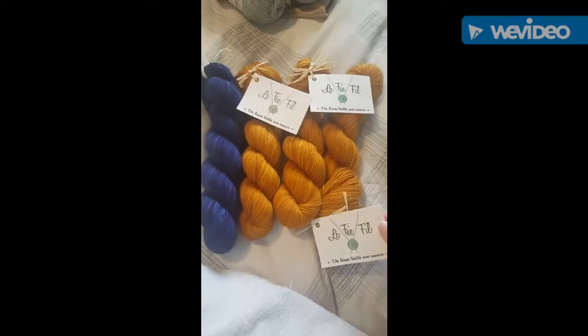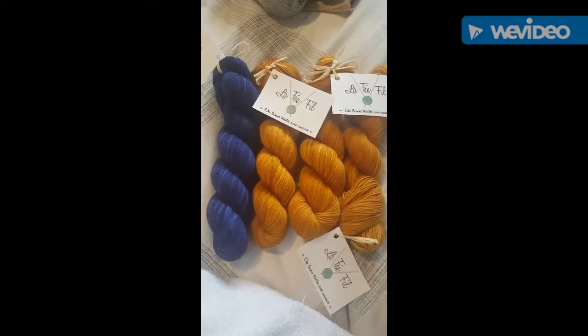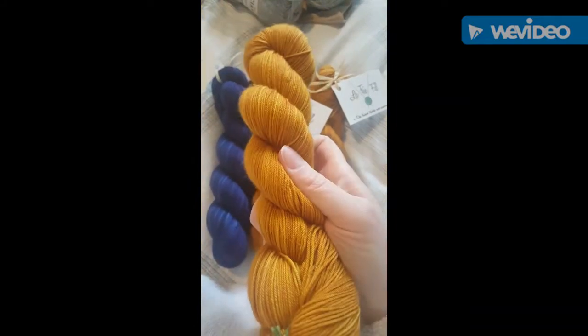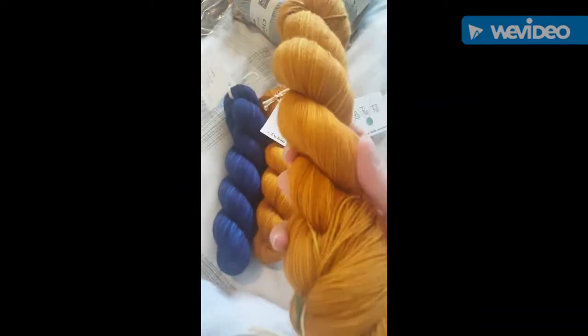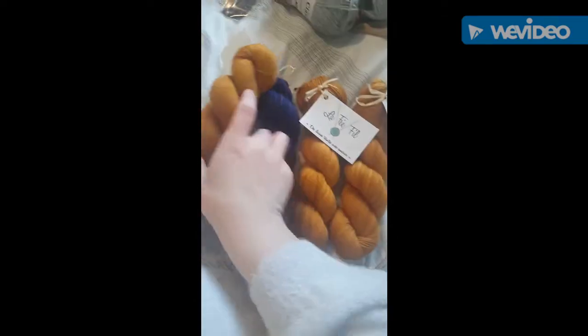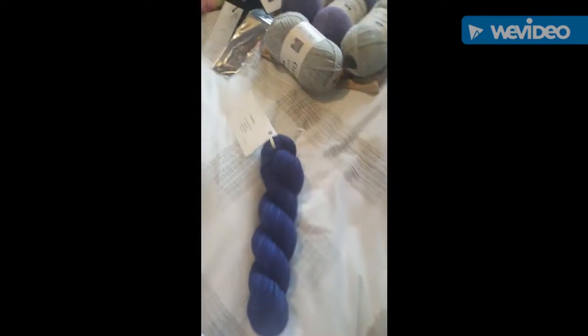I've had this colourway in my head for ages, and this probably won't go too well with my blonde hair, but blonde hair, don't care. But aren't they gorgeous? So that was that. Set them out of the way. They were bought on the first day. I think nearly it all was bought on the first day.